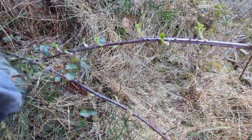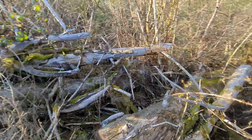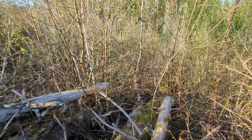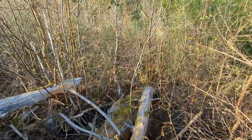Lethal blimmin' brambles. Then I'm met with that. I mean, I need to go that way, I think. Look what's right in front of me there. It is just thick and dense, this. Well, I'm going to have to just forge my way through, I think.